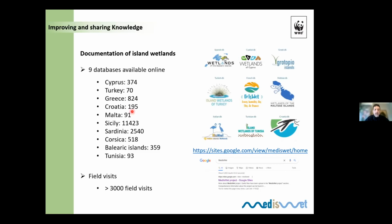And as a result, Cyprus, Turkey, Croatia, Malta, Italy with Sicily and Sardinia, France with Corsica and some other smaller islands, the Balearic Islands and Tunisia have already almost finished the in situ visits and the inventories.